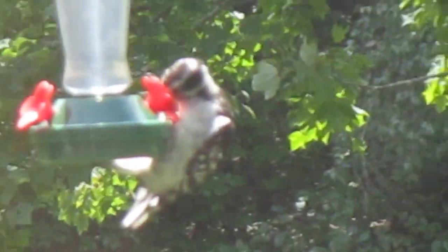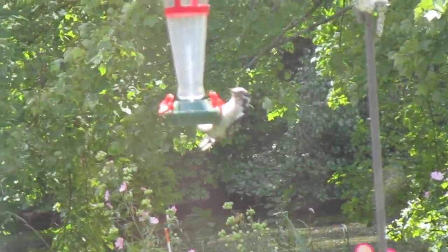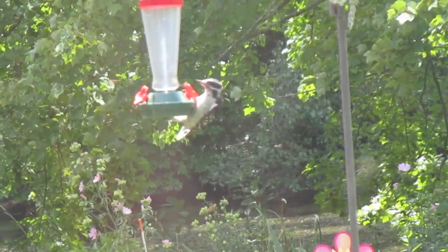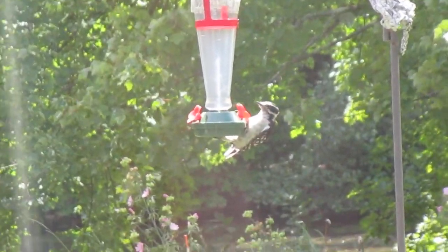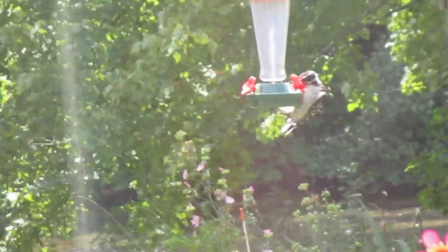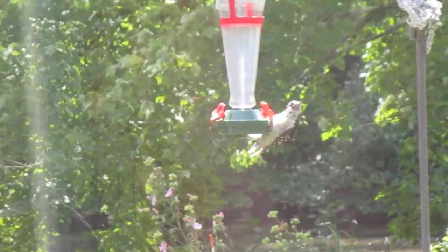We have two different kinds of woodpeckers that do this, about the same size. The only other bird that does it. No other birds. There are many small birds who could in principle do it, but they don't.